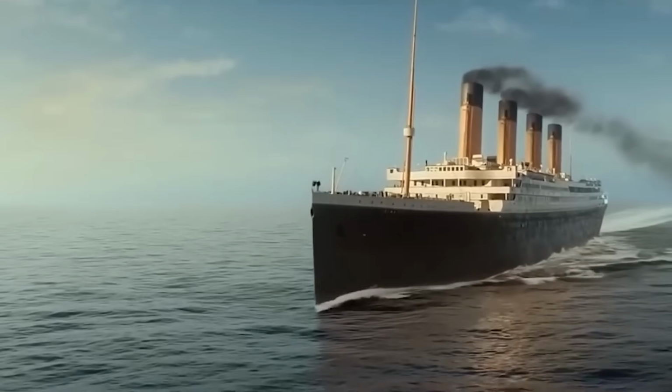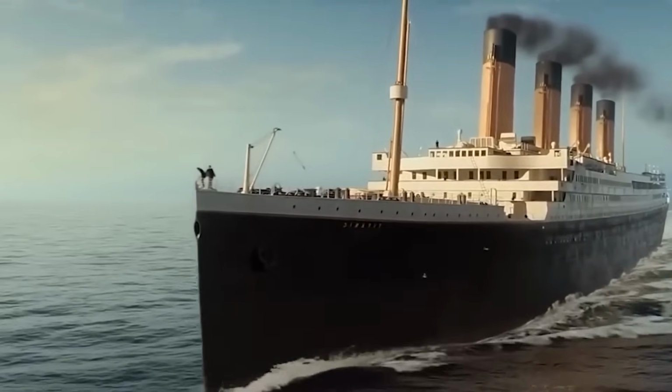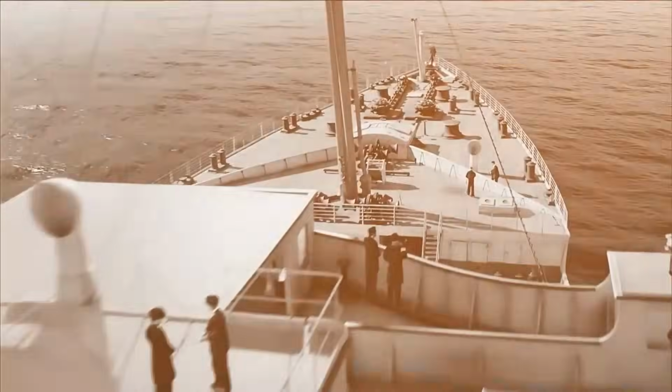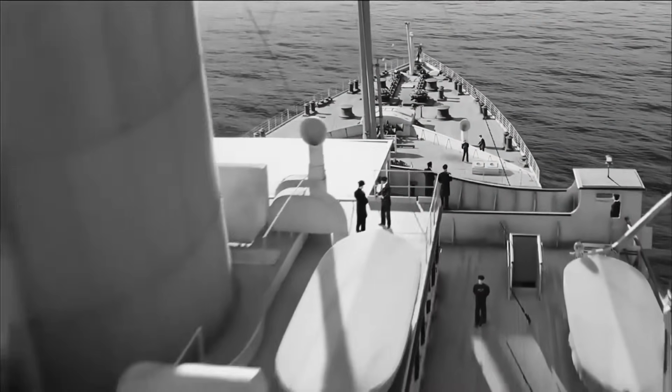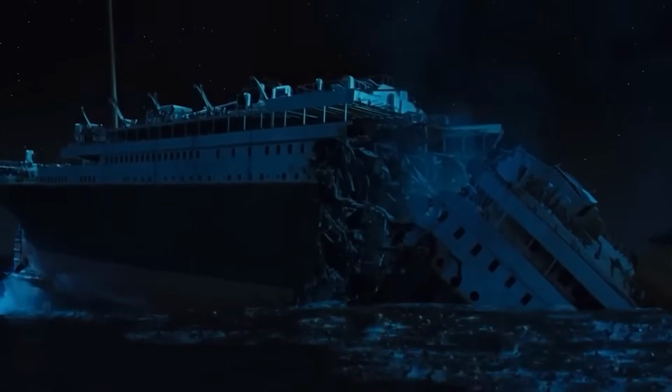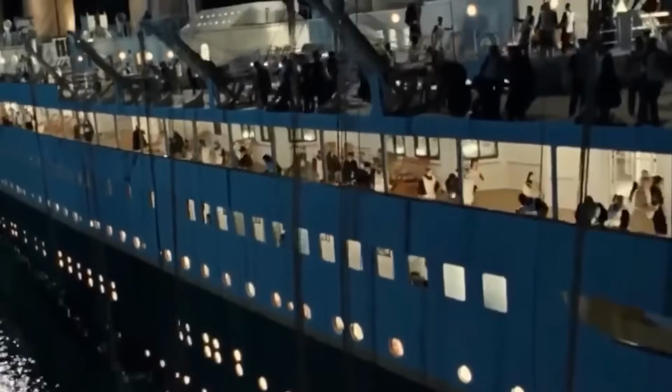The decisions made prioritized looks and old rules over the safety of everyone on board. This turned what was one of the most advanced ships of its time into a tragic lesson in disaster preparedness and human error. The Titanic started taking in water at its lowest levels, making it tilt dangerously to one side.